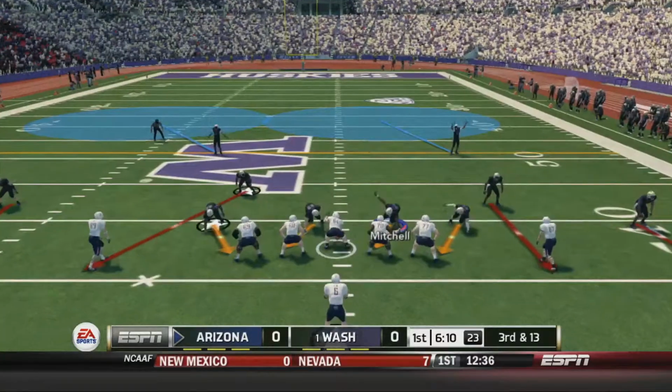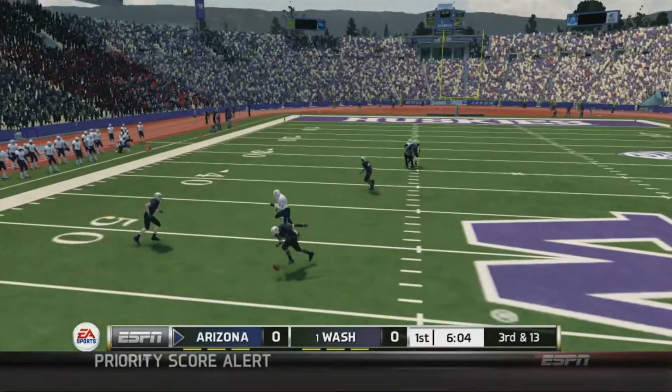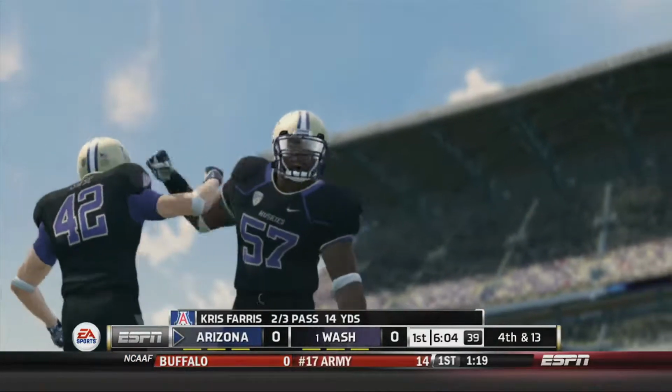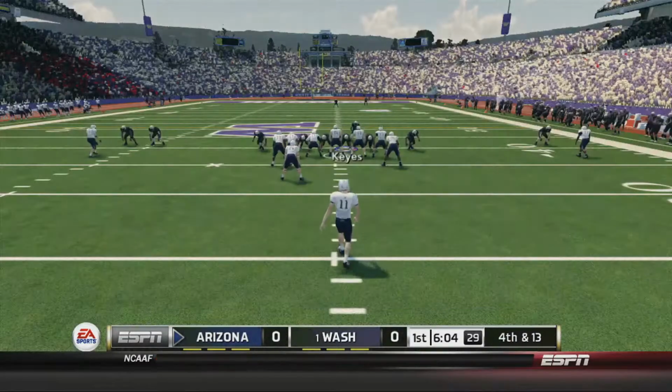In the shotgun and 5 wideouts. Quick release. Oh, had it knocked down. Great play here by the linebacker to be able to read the pass, get back into the passing lane, and get up and knock that football away from the receiver.